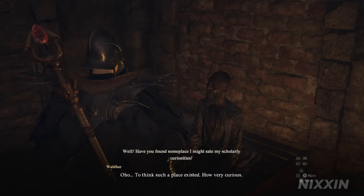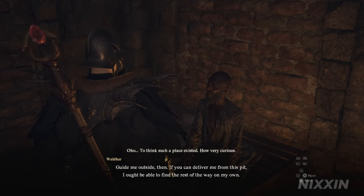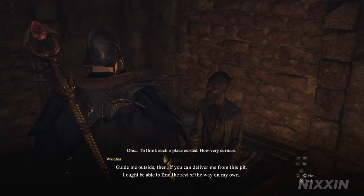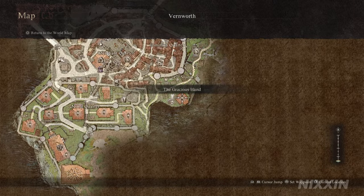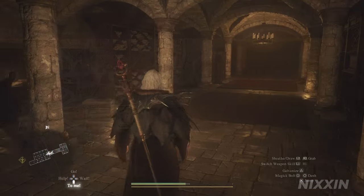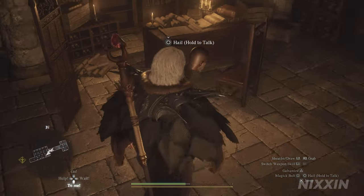Now this part will be different depending on where you are in the main story. We are looking for the NPC, Warder, the magistrate. He can be in either of two locations, the jail inside Vermont Castle, or the vault next to Grisha's Hand in East Wentworth. Now I will give you another guide on the caged magistrate questline in a separate video.